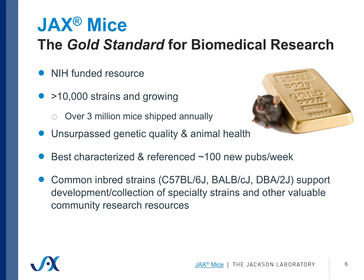So what many investigators may not realize about the Jackson Laboratory is that it's through the sale and distribution of our well-characterized and heavily referenced common inbred strains, such as the Black 6 or Balb C mice, that supports the development, the collection, and distribution of all those specialty mutant mouse models, as well as providing funding for some of our more freely available resources.